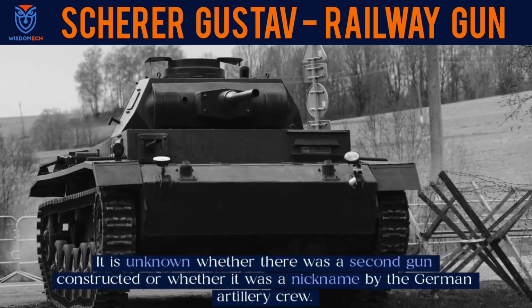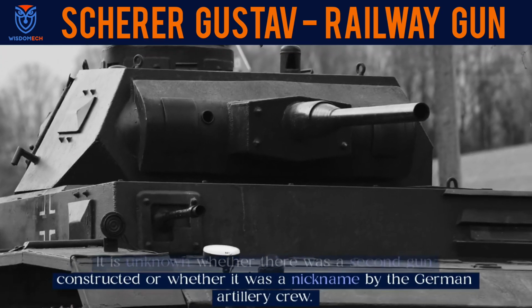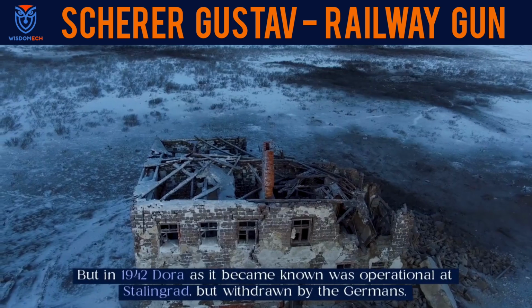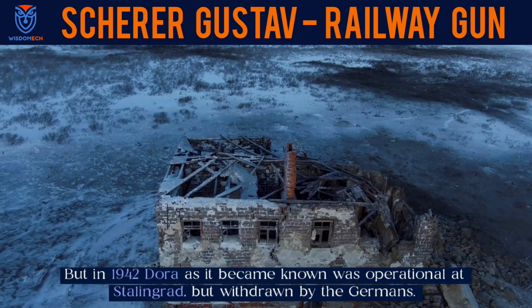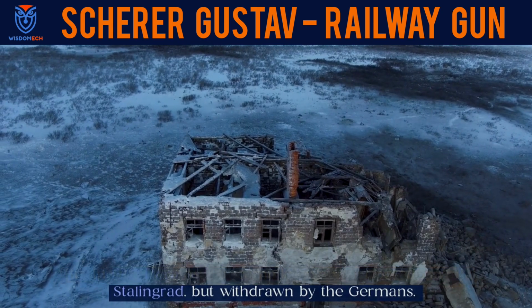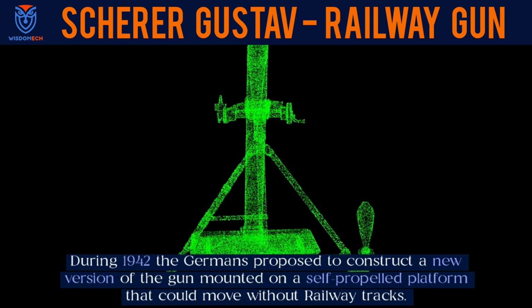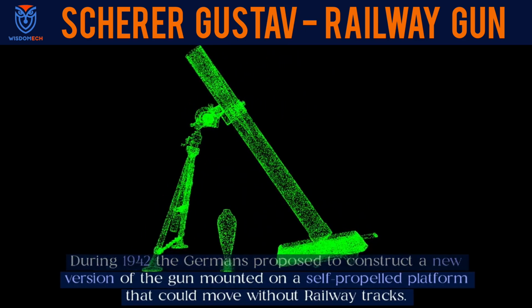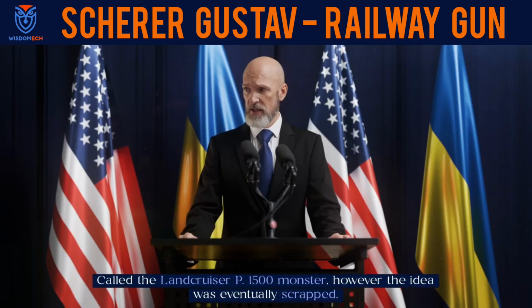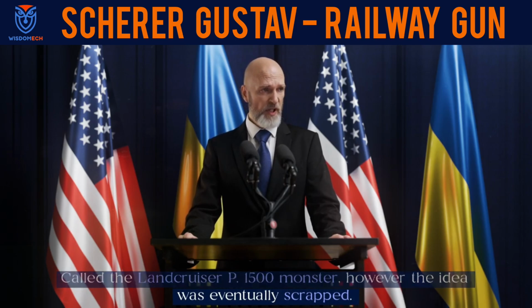It is unknown whether there was a second gun constructed or whether it was a nickname by the German artillery crew. But in 1942, Dora, as it became known, was operational at Stalingrad, but withdrawn by the Germans. During 1942, the Germans proposed to construct a new version of the gun mounted on a self-propelled platform that could move without railway tracks. Called the Land Cruiser P-1500 Monster, however, the idea was eventually scrapped.